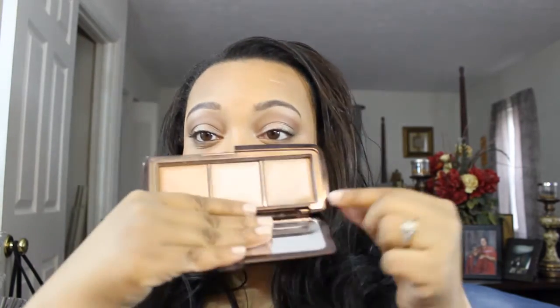And of course I use my Diffused Light for all over my face because it's the perfect powder. It mattifies, but it doesn't mattify too much. And as you guys know, I have dry skin, and these do not make me look all cake face. They're nice, really softly milled powders that I absolutely love.